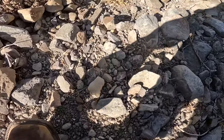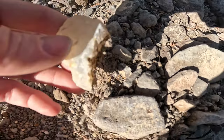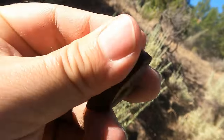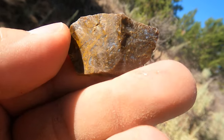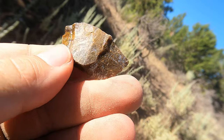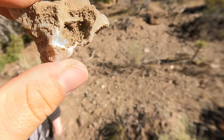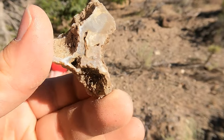All right, guys, here's another one. Right there. Tim just found this. It's that jasper with the agate laced through it. It makes it kind of like a mossy agate. It's really nice. Just found that one. It's got a nice shape to it. Probably will look really nice washed off.